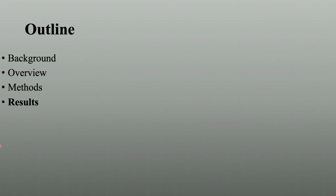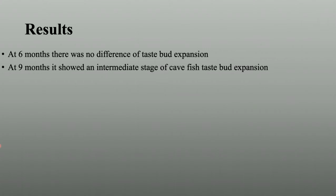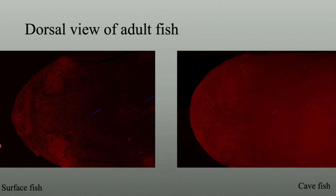Here are the results of my experiment. At 6 months, there's no difference of taste bud expansion. At 9 months, there's an intermediate stage of cave fish taste bud expansion. Here's a dorsal view of the adult fish. On the left here is a surface fish, and on the right is a cave fish. As you can see, right here, the extraoral taste buds have expanded on the cave fish, whereas on the left, on the surface fish, there is no expansion in the same region.